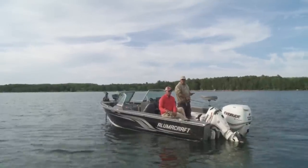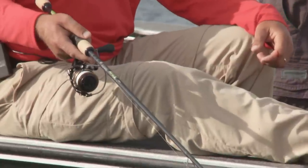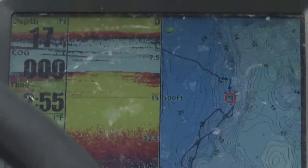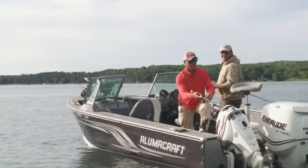First, post-cold front, midday high sun walleye fishing, which to Jeff meant only one thing: looking along the deep weed edge with a technique that even finicky walleyes find hard to resist. Here we go. Somebody's putting on a clinic.